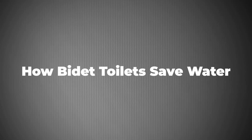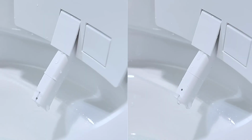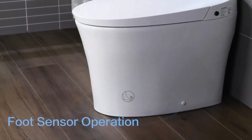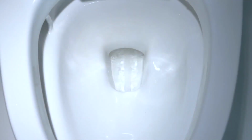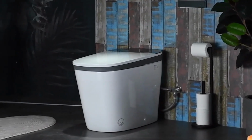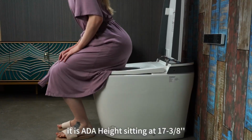How bidet toilets save water. Let's start with a surprising fact. Producing just one roll of toilet paper takes about 37 gallons of water. That's not even counting all the other resources needed for processing, packaging, and transporting it. Now, think about the billions of toilet paper rolls used every year. It adds up fast, right?